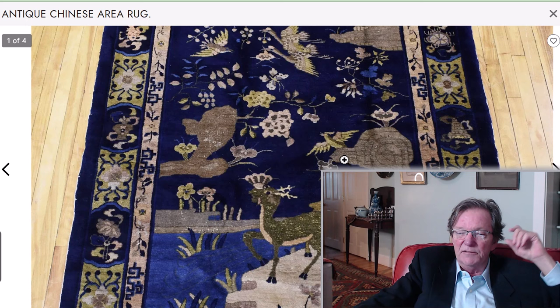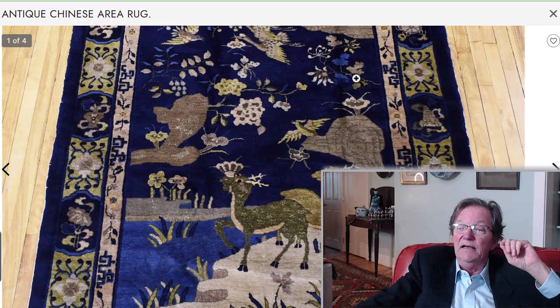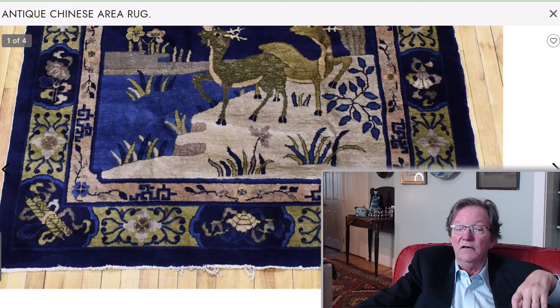It's made probably during the 1920s or 30s or something. But beautiful, beautiful cobalt. You notice there's two shades of cobalt, a lighter shade for the water and a darker shade for the sky. And some of the leaves are a little darker. And you have flying birds and blossoming flowers and two spotted deer in the foreground and whatnot. And it's a good-sized rug.